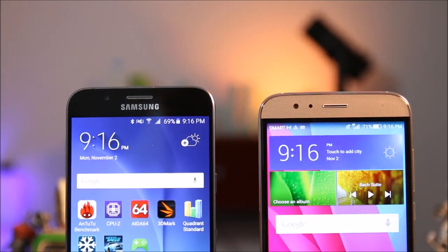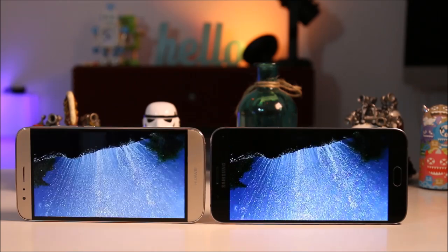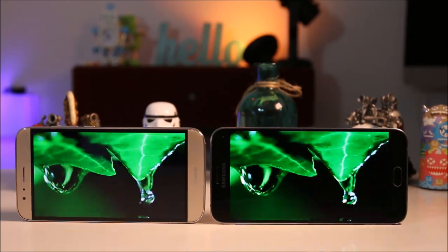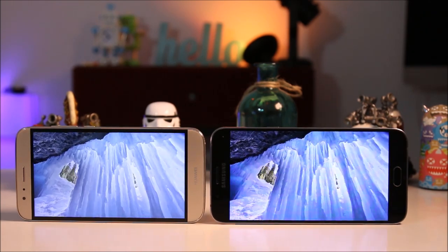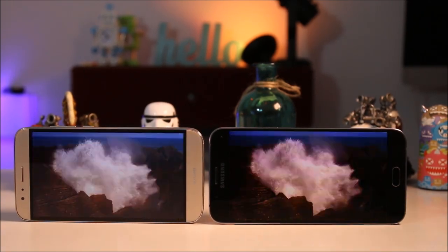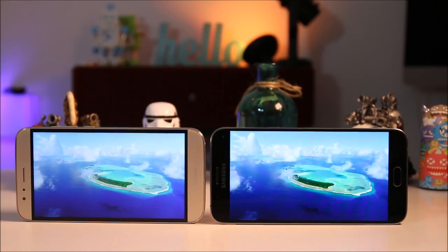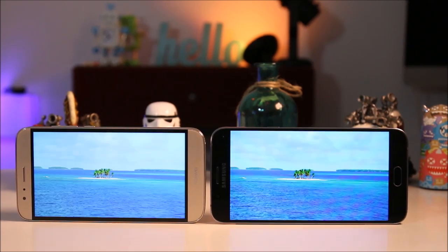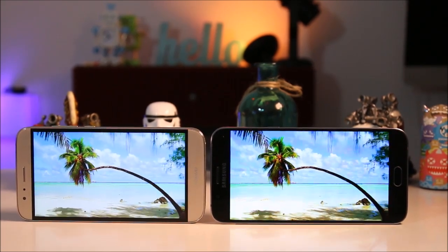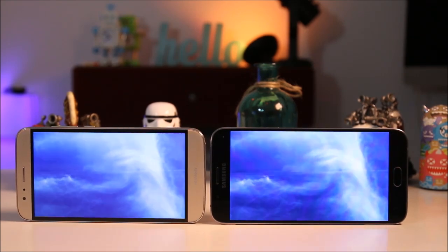This puts the G8 at a slightly higher pixel density of 401 ppi compared to the 386 ppi of the Galaxy A8. The Super AMOLED display is visibly more saturated and has better contrast, while the IPS display is brighter and balanced. The blacks are darker in AMOLED as well. In some instances though, you will notice the flickering of the screen on the Galaxy A8, especially when the screen is mostly white. The Galaxy A8 has slightly thinner bezels and higher screen-to-body ratio.